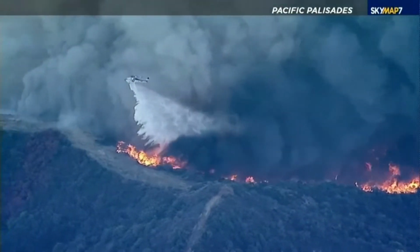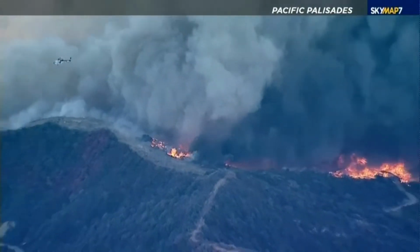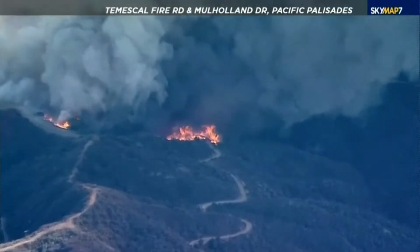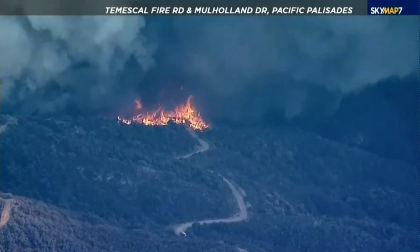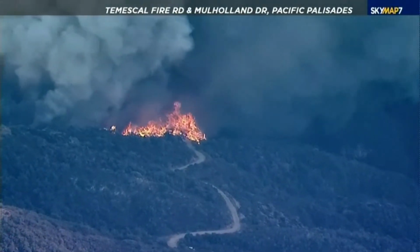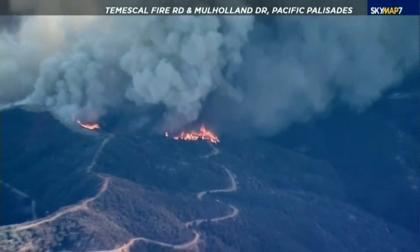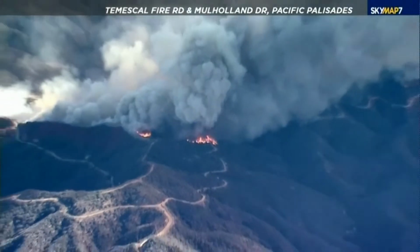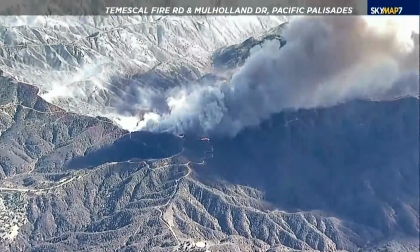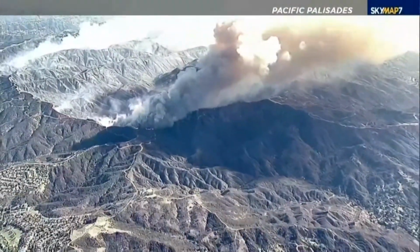You see one of those airdrops there dropping a load of water right on that hot front, and hopefully that'll make a difference there. You see even a little bit of a change as the water makes contact with the fire, and there's a little bit of a run that this fire is making to the west, and that is what we're worried about. But again, for a good distance here, it's nothing but dry brush, so fire crews may keep their eyes on it, see if it continues to make a run, and then deal with it.